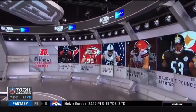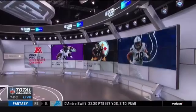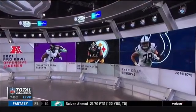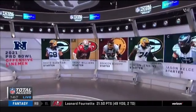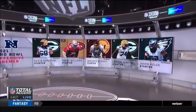While your starting center is Steelers 9-time Pro Bowler Maurkice Pouncey. The rest of the AFC Pro Bowl line: Ravens tackle Orlando Brown, Steelers 6-time Pro Bowl guard David DeCastro, and Colts center Ryan Kelly.